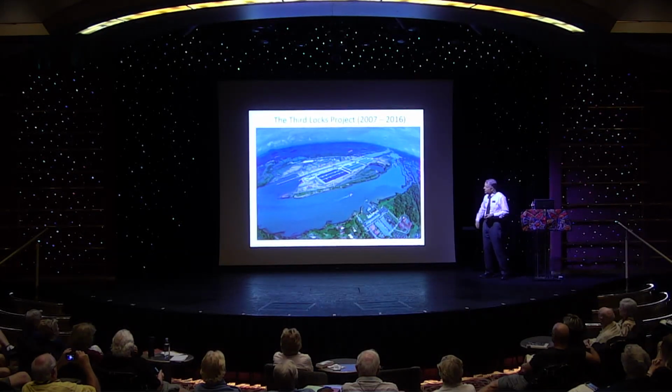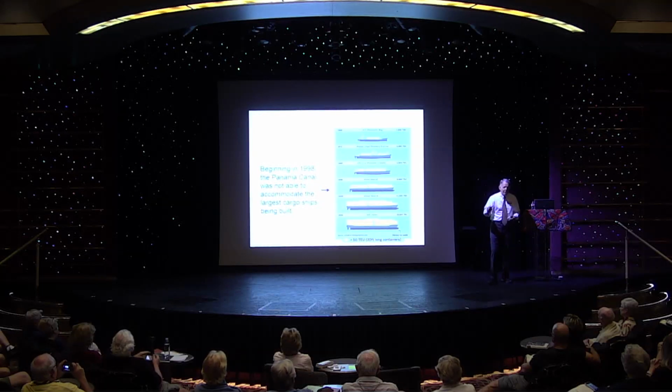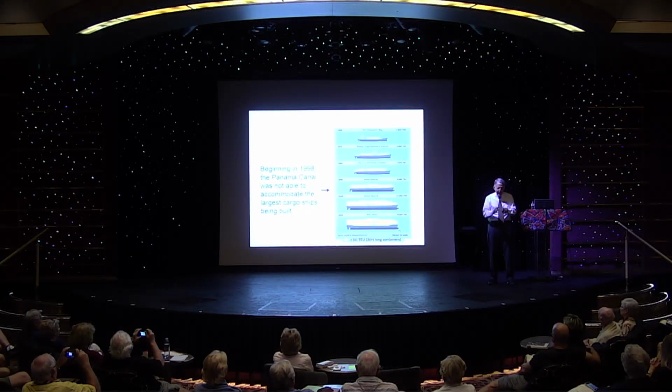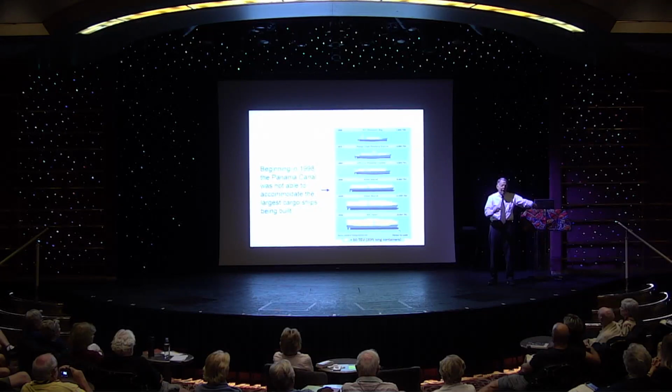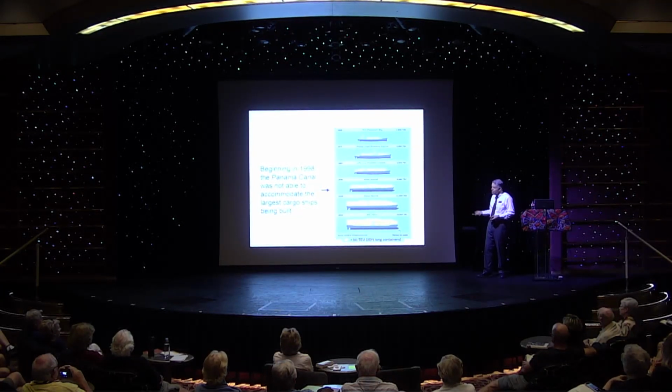2007 to 2016, why did they need to be built? Well, first of all, why third locks? The original canal had 2 sets of locks side by side. So those are the first 2 locks. And then a third lock was built for the larger ships. And why did it need to be built? As you can see, beginning in 1998, ships began to get too large to go through the canal. And Panama was losing a lot of its market share in terms of marine traffic.